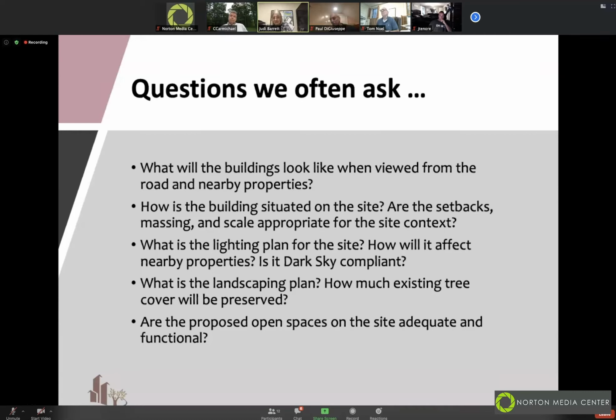And it's not a question of density, it's really about siting and scale and massing. What's the lighting plan and how is it going to affect nearby properties? Make sure you get a landscaping plan. I can't emphasize this enough. Anything you do to press for the highest quality project you can get is not only going to benefit the people in your neighborhoods, but also people who are going to live in this development. So don't be afraid to insist on quality.